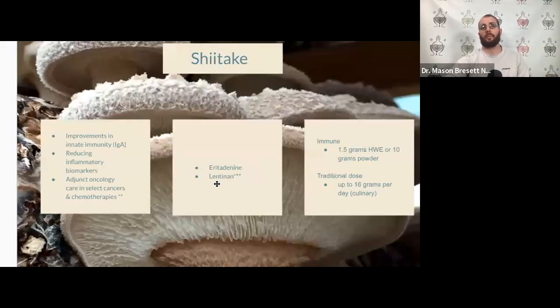Looking at shiitake, it can actually help increase the immunoglobulin IgA in the gut, and it can also reduce inflammation based on biomarker studies with CRP. It can also help in certain adjunct oncology cases, again using dose-specific isolated fractions usually, and it's a great one to eat. Everybody's got access to this one by now, I think. So this one is really accessible for all your clients, and it's a really tasty mushroom too.